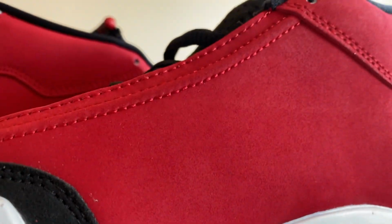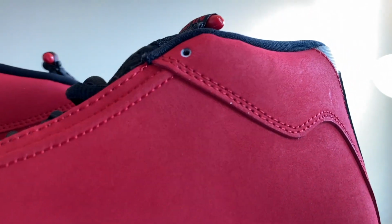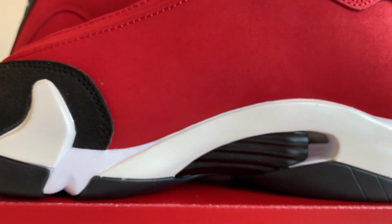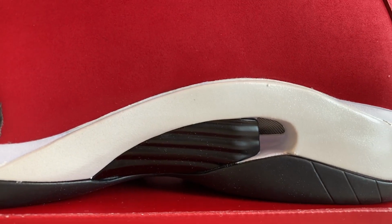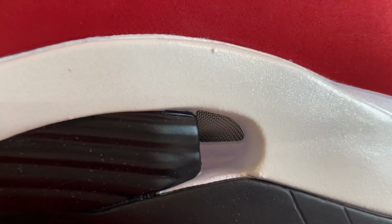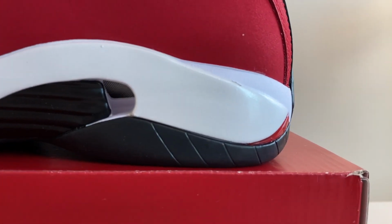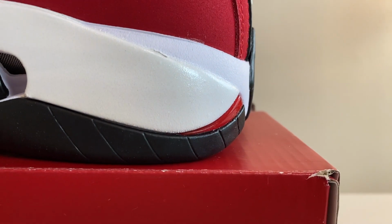The material there is very nice, solid red stitching all the way around, keeping consistent with the colors and design. And then the rest of the midsole is white, going up over this middle piece. As we get a little bit closer there, you can see some more designs underneath, keeping consistent with the Air Jordan 14 model here, wrapping all the way around to the back heel with a little piece of red at the very back.